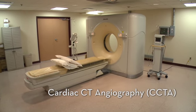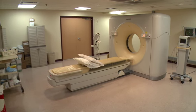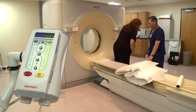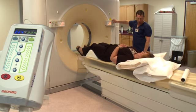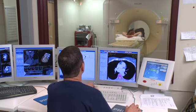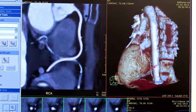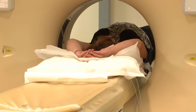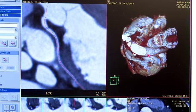Cardiac CT angiography, or CCTA, is a relatively new and revolutionary way to non-invasively visualize the coronary arteries. 64-slice CT scanners enable more accurate diagnosis of arterial blockages, aortic dissections, and pulmonary embolisms by using unprecedented resolution and speed. 64-slice CT angiography can create amazingly detailed and accurate images of the heart, lungs, and arteries in just seconds. That means a faster, safer, and less expensive, non-invasive diagnosis of coronary artery disease.